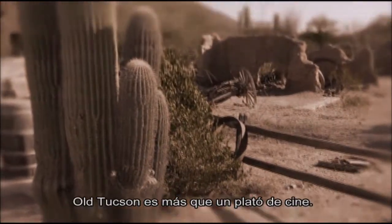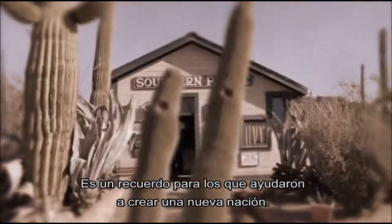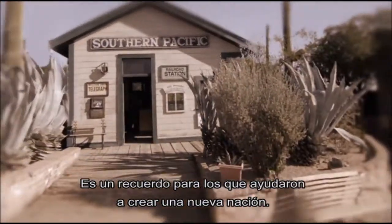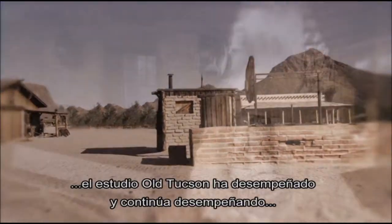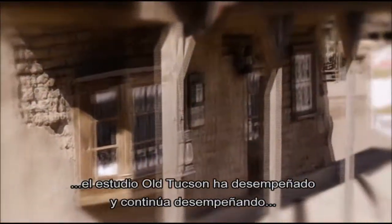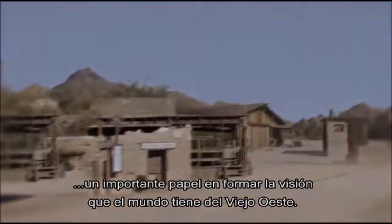The Old Tucson site is more than just a movie set. It is a memorial to the men and women who helped forge a brand new nation. Through the lens of a camera, Old Tucson Studios has played and continues to play a prominent role in shaping the world's perception of the Old West.